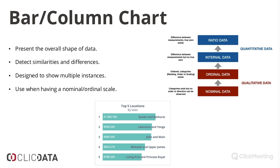Keep it simple. Column charts can be difficult to read if there are too many categories. In this case, try grouping the categories and visualize the data using filters or drill down capabilities that ClicData offers. As a last point, use the bar chart or a column chart only when you have a nominal or ordinal scale. A nominal scale describes a variable with categories that do not have a natural order or ranking. For example, in the chart in the slide, you can see the locations, which is a nominal scale.